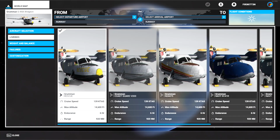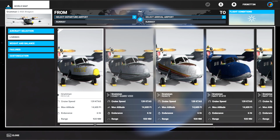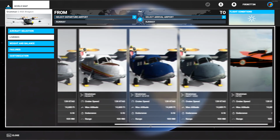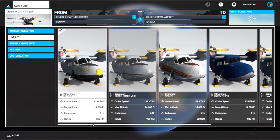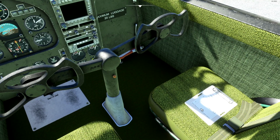Now, we have got, of course, 6 repaints for it. We've got Navy, we've got Coast Guard, Civilian, and Army Air Corps. The last one, don't worry about that. It's a janky repaint that I installed. But overall, oh, here's our checklist.